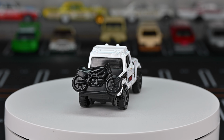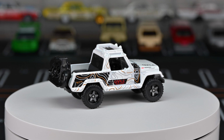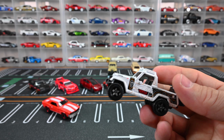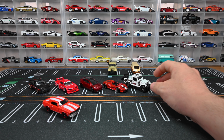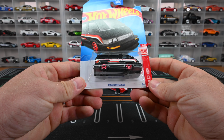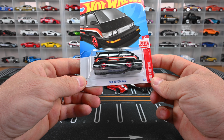But I gotta say, I do like the white better than the original green color that we got. I think the Target Red Edition looks that much better. All right, that is the 1967 Jeepster Commando. Go ahead and park it up. That's the next one in this set. So cool. And let's go ahead and move on to one of my favorite Target Red Editions in this video, the 1986 Toyota van. How cool is that?